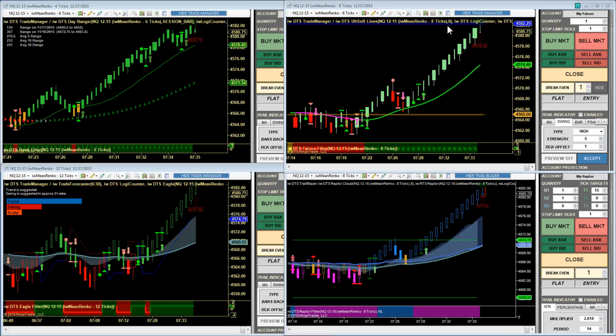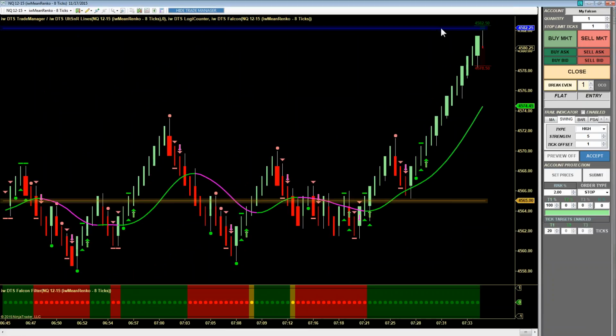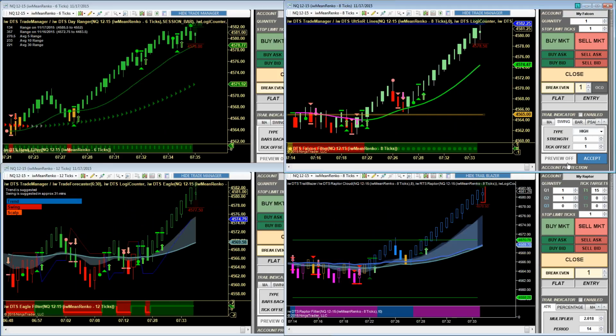Okay, all the way back to the primary resistance here on the support and resistance suite. And now it looks like we're finally going to see that reaction. Maybe.